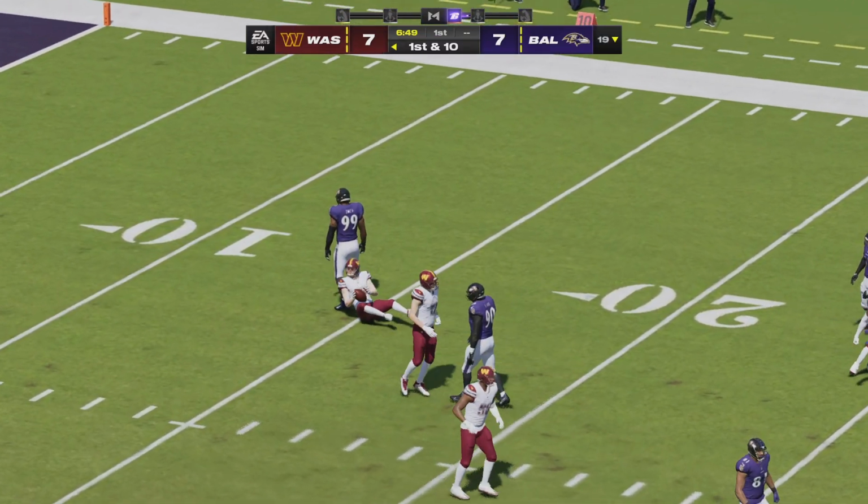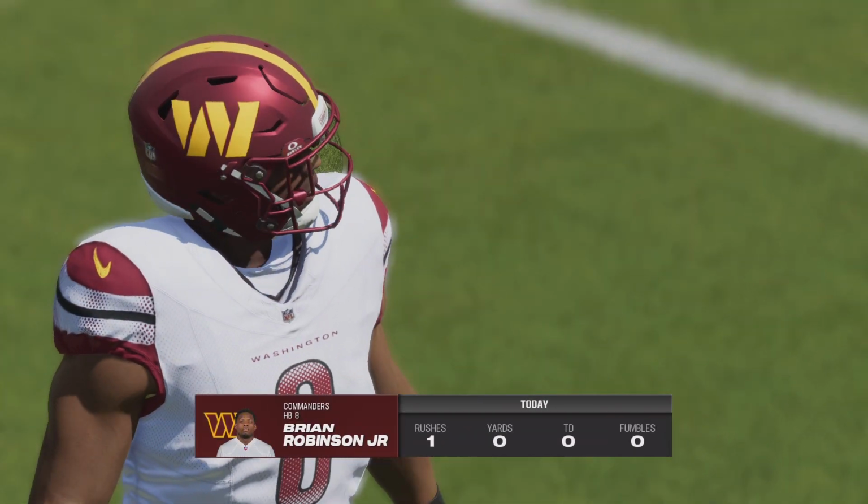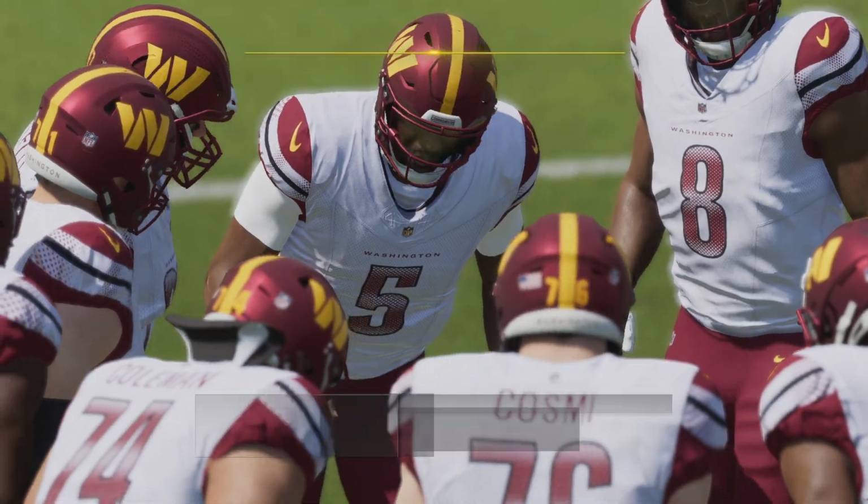Get this to the 20-yard line as he's down at the 19. Now Washington going to retake the field for drive number two.